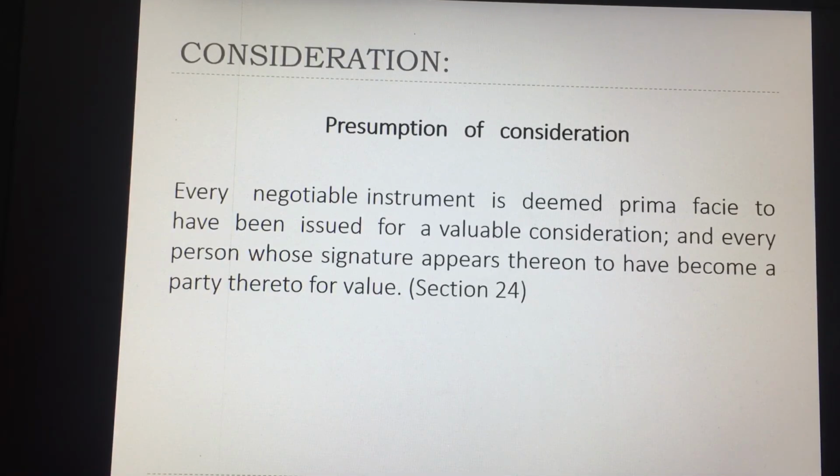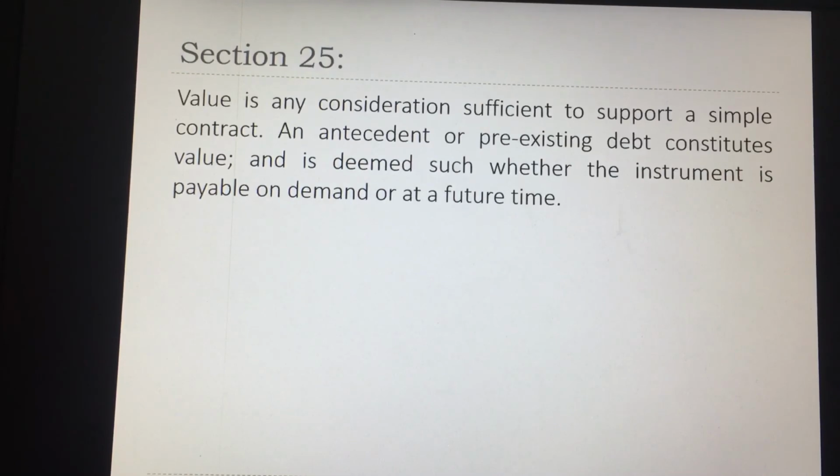Second part of my report is consideration. Every negotiable instrument is deemed prima facie to have been issued for a valuable consideration, and every person whose signature appears thereon to have become a party thereto for value. Section 25 of this Act states that value is any consideration sufficient to support a simple contract. An antecedent or pre-existing debt constitutes value and is deemed such whether the instrument is payable on demand or at a future time.